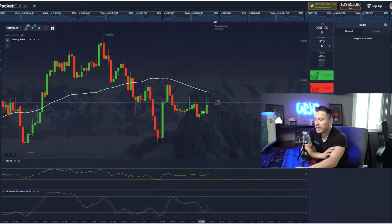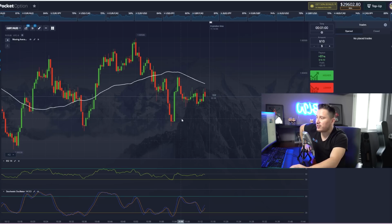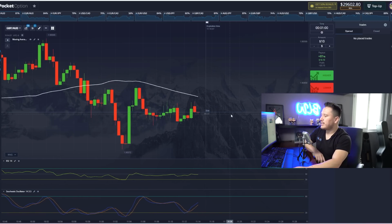So with those settings already added, what is it that we are going to do? We're going to look for overbought and oversold conditions, but we're going to actually look for the trend. The trend is basically going to tell us where the pair is actually going and what type of positions we're going to be placing. For instance, a put or a call position, or a high or a low position. Okay, so what is it that we do?